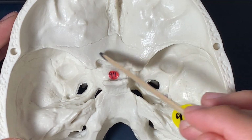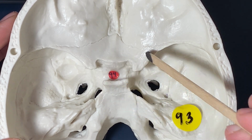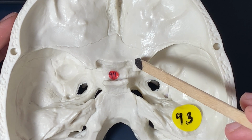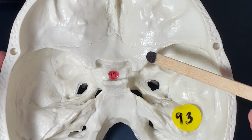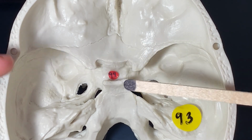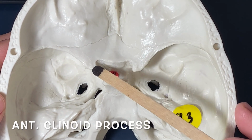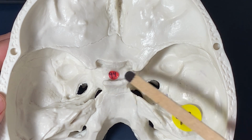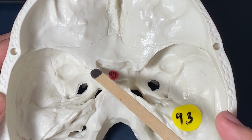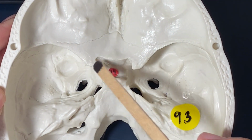This region right here, it's a very important region. This collectively is known as the sella turcica. The sella turcica is translated into a Turkish saddle. And the sella turcica has parts to it. The first part is the anterior clinoid process, or processes, because it's more than one. The anterior clinoid process is this one and this one. So if I were to poke this, those are the anterior clinoid processes.